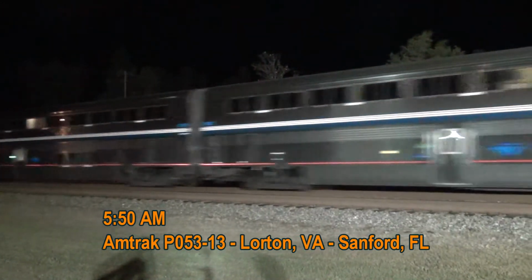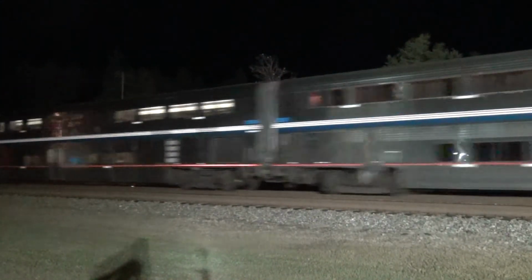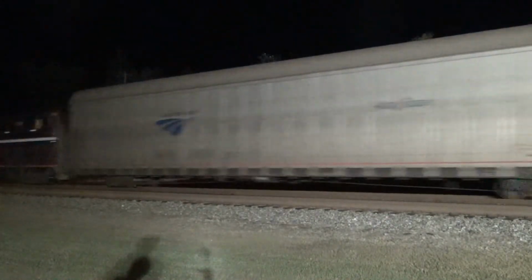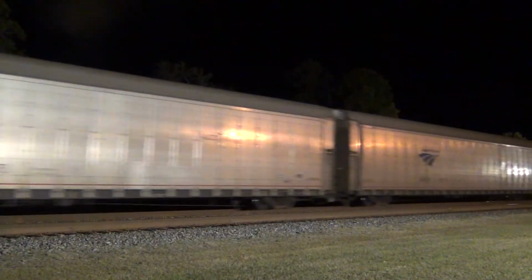P052, the southbound Amtrak Auto Train, is Amtrak's highest priority southbound passenger train, only having 2 stops in the entire route, Lorton, Virginia and Sanford, Florida. 20 of the cars are traditionally Superliner double-deckers, while 20 of them are autoracks.